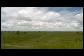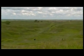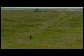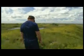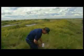Weeds grab life from us. If we don't do something, we'll be taken over by them. It started out small, and now every spring I go out and harvest these bugs and spread them around, and I can really see some good results with it now. It's going to take a while. It's going to take a long time, but I can see the results.